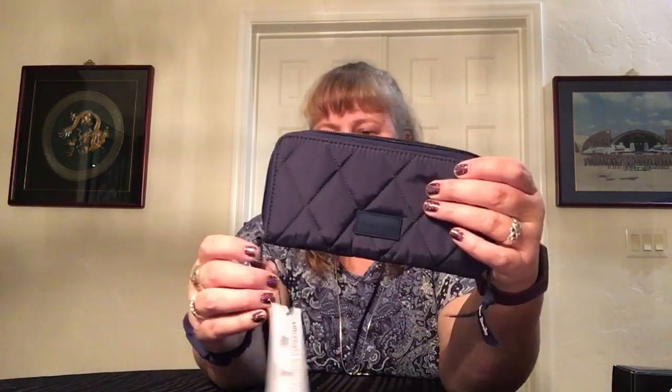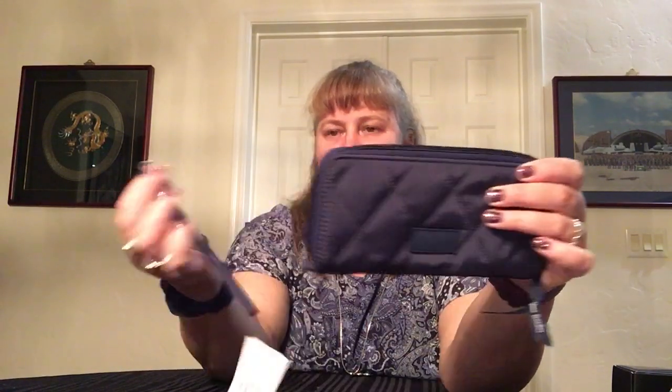But it's a zip around, so it's an accordion wristlet just like you would expect. I got it in navy for a couple reasons. One, because I have a lot of black and brown in other wallets that will go with just about everything, but I got a bag that this is going to go perfectly with, so I'll show that in a sec. But the wristlet strap is removable right there, and it is that same fabrication.